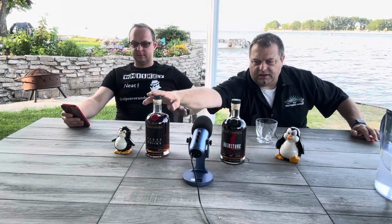We have whiskey. This is the Brimstone and the number one by Balcones. This is another Raphael suggestion, the Brimstone. I am excited to try it out, but please tell us about this company.